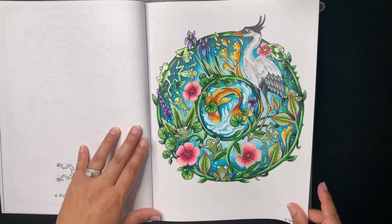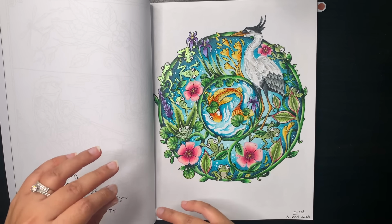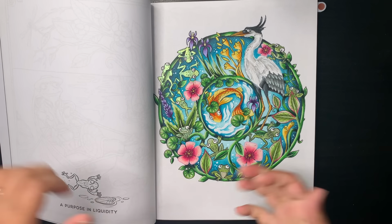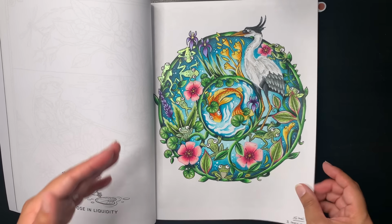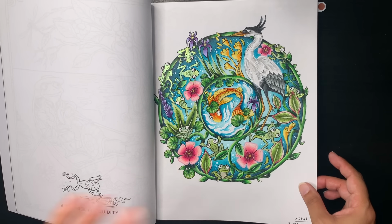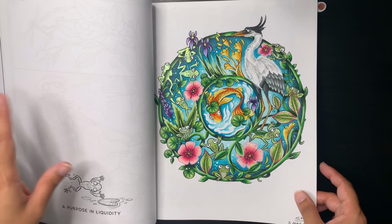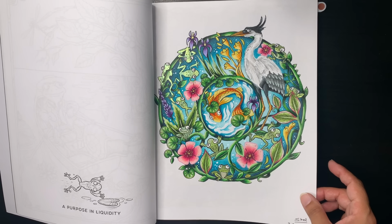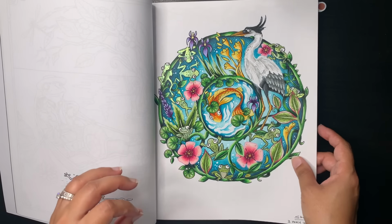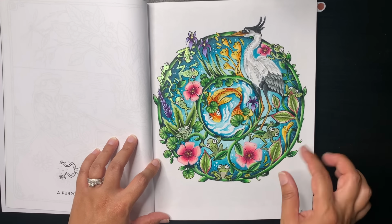I know a lot of people have already said this many times in their videos or even in comments to my videos about Amazon paper, that using alcohol markers really helps tackle the Amazon quality paper. Now this is Amazon UK and I'm not so keen on Amazon UK paper. I would rather it's not Amazon paper, but I don't mind the Amazon Japan paper more than I like the Amazon UK, but especially with water mediums.